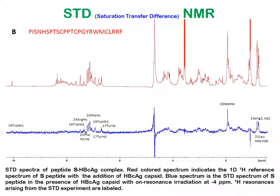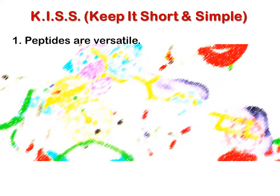And this is the STD result of the second peptide, which also shows the important amino acids in the peptide that interact with viral capsid protein. So, this is the last part of my presentation.